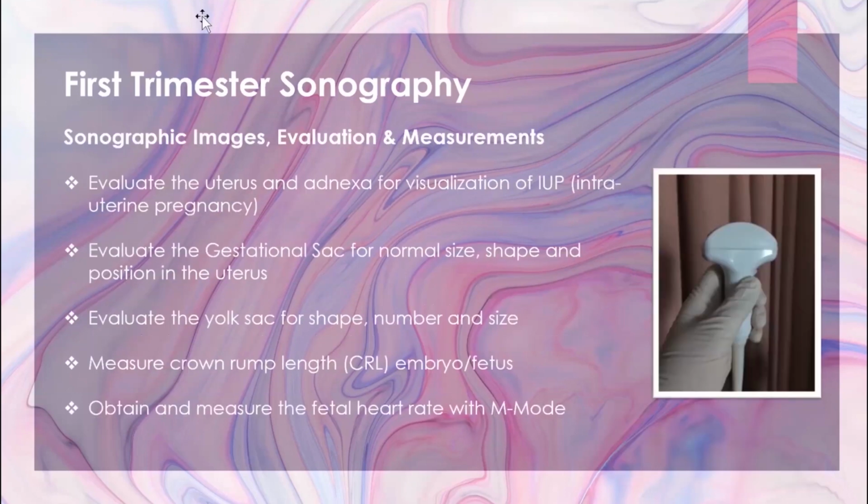For the major components, what we're going to be looking at whenever we evaluate the first trimester pregnancy is the uterus and adnexa. So we're looking for an IUP, or intrauterine pregnancy, or we're looking in the adnexa, which is the space lateral to the uterus where you might see your ovaries or iliac vessels. It's good to just see, is there anything out there? Is there a possible ectopic, or are there any masses on the uterus that might cause trouble delivering the baby later? You can just do a once over and see if anything looks abnormal.